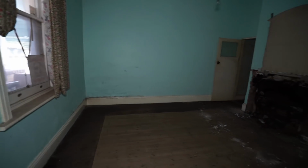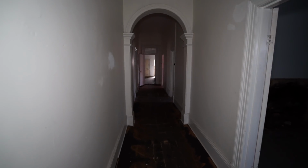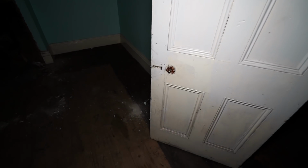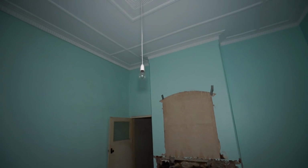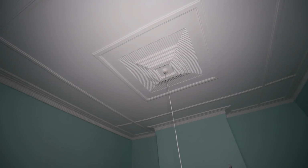It's deceptively bigger than what it looks from the front, definitely. It looks more like a smaller cottage when you first see the front. But this is a huge home. These ceilings are definitely 30s, 40s redos. They've been redone for sure because they're all Art Deco fixtures.